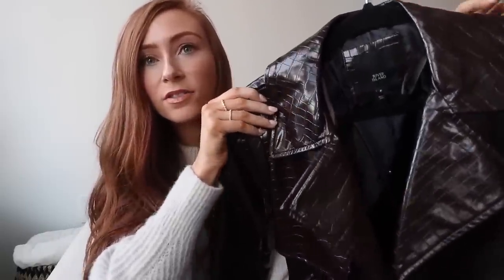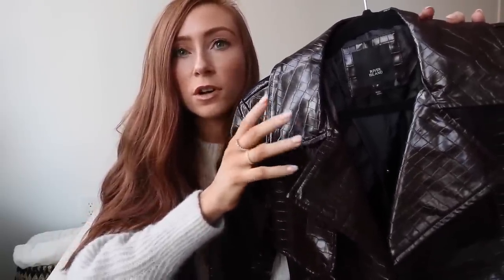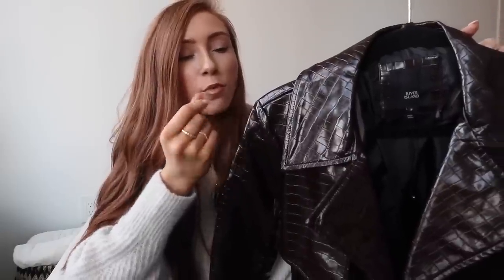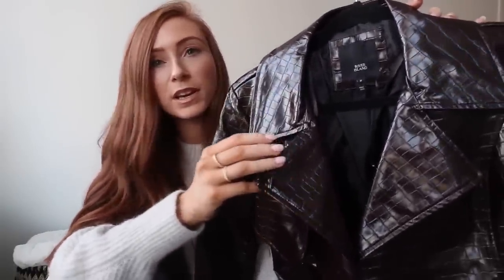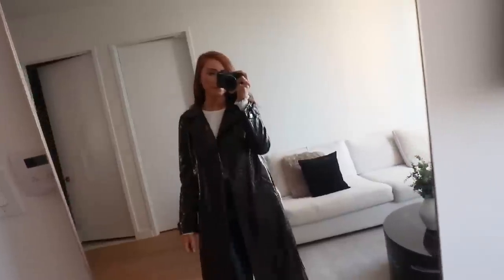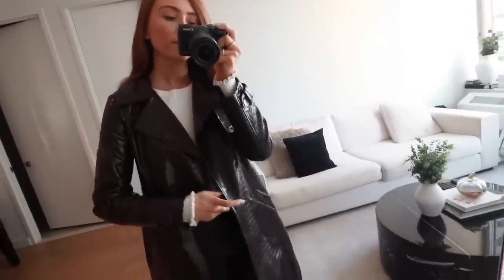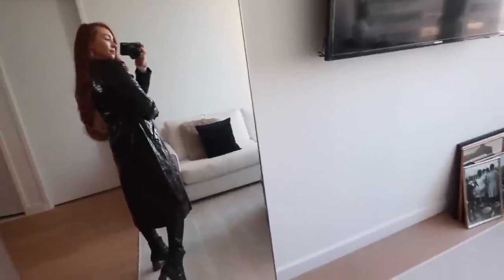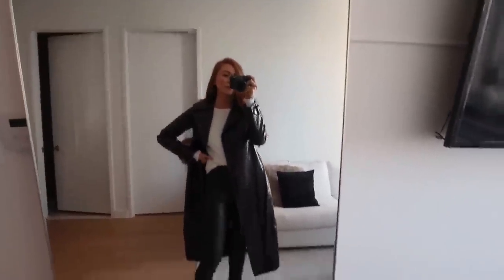So I got this color, and I think this comes in a few different colors, but I went with this, I think they call it brown on the site, but it's more of like a burgundy brown. It's like that perfect mix between brown and burgundy, and then it's like this kind of patent shiny croc effect. It is so stunning, and honestly this looks and feels a lot more expensive than the price. So if you're on the search for something like this, definitely have a look.